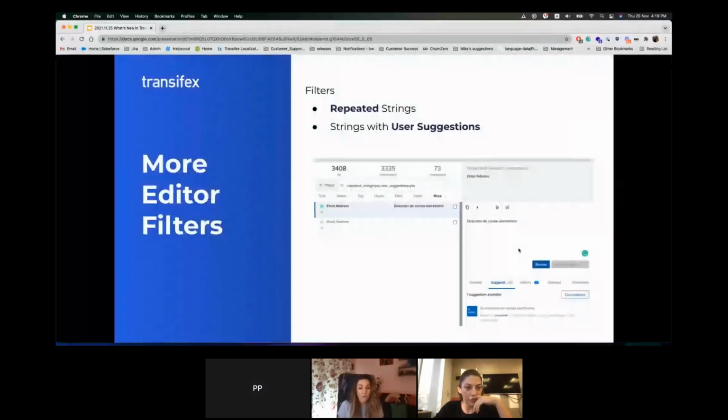Next, we are going to talk about filters. Dealing with hundreds of strings is never easy, and we understand how important filtering is for the localization team inside Transifex. So we extended our filters, introducing 3 new ones.